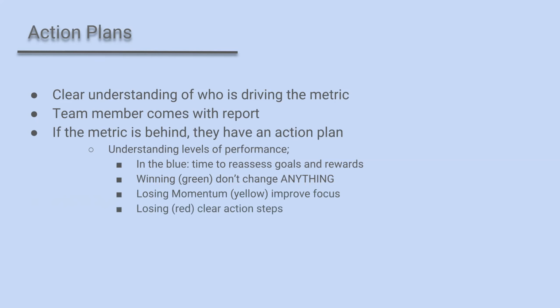And then losing red, this is an issue. This is something that's broken. Either the system's broken or the team member's broken. I don't like to use that term, but they're not implementing this properly. So this is something that would be wise for an office manager to watch them do their job for a little bit. Just have that conversation. Let me just see what you're doing and see if I can help you figure out why it's not producing the results that we want it to produce.